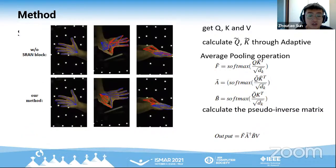The prediction results of using the SRAM block and of only using deconvolution for upsampling are shown in this figure. We can see that the predicted joint locations are smoother and more accurate when introducing the global information with multi-head attention into the decoder.